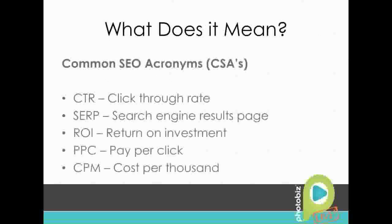All right, so first we're going to start here, and we're going to look at some common SEO acronyms. Obviously, acronyms are just abbreviations for longer phrases. The very first one we're going to look at today is CTR, which is your click-through rate. Your click-through rate is a comparison of the number of times your website was seen in a search compared to the number of people who actually clicked on your link.